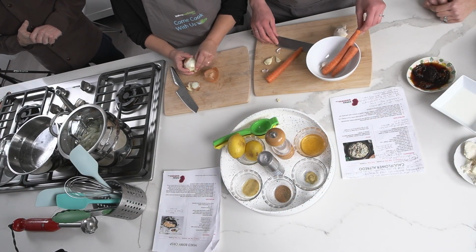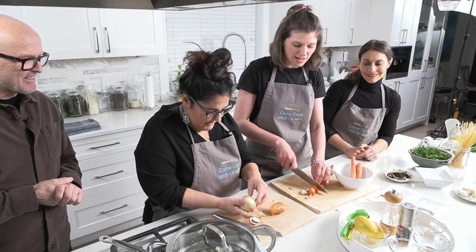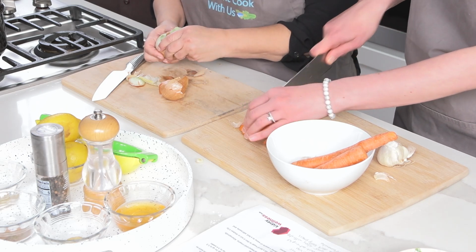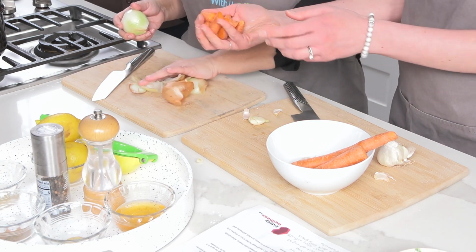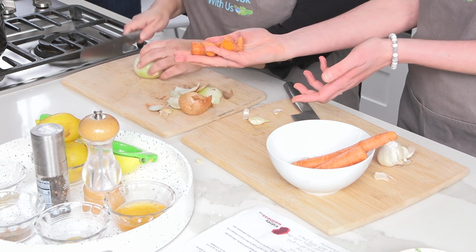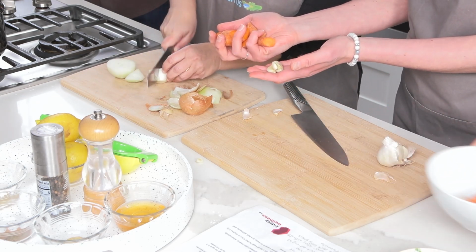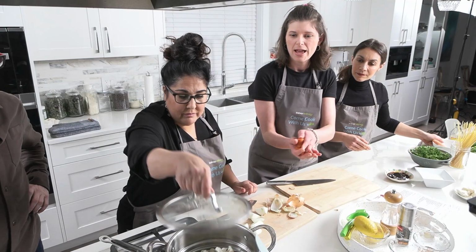Tamara's struggling with the onion. I got the onion. You want to make these kind of small so that everything cooks at the same time. So I'm cutting the carrot a little bit small. So bite size? Would that work? Yeah, or even kind of like, I don't know, chunks. Okay. The cauliflower will take probably 10 minutes. And we're gonna soften up, so this is all adding extra flavor. Okay, let's get them in there.